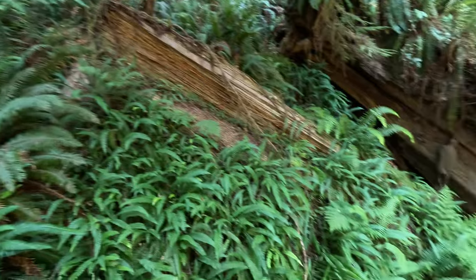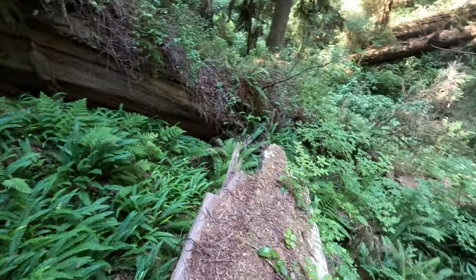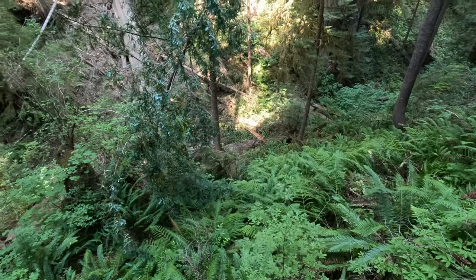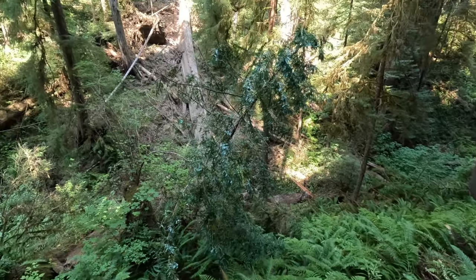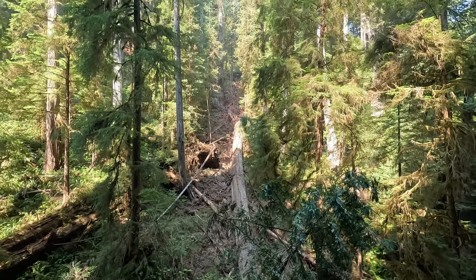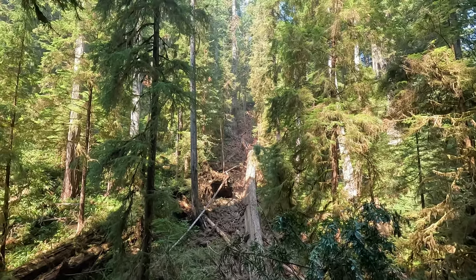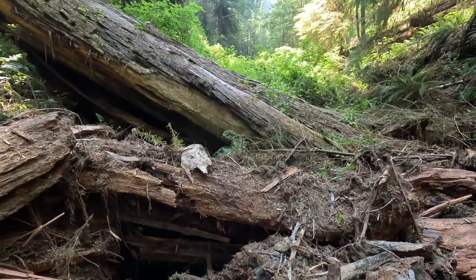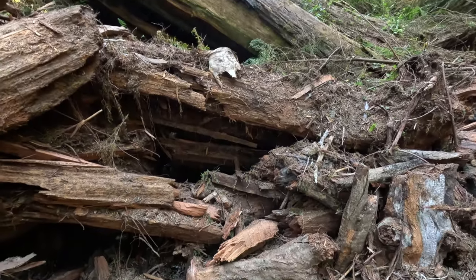I think I'm gonna pop off this log and go around it like that, and then down to the creek crossing right there. Maybe try to scramble up that hillside to the left of that fallen log to get up some elevation over that way. I made it into the fork of Elam Creek. Listen to the water.